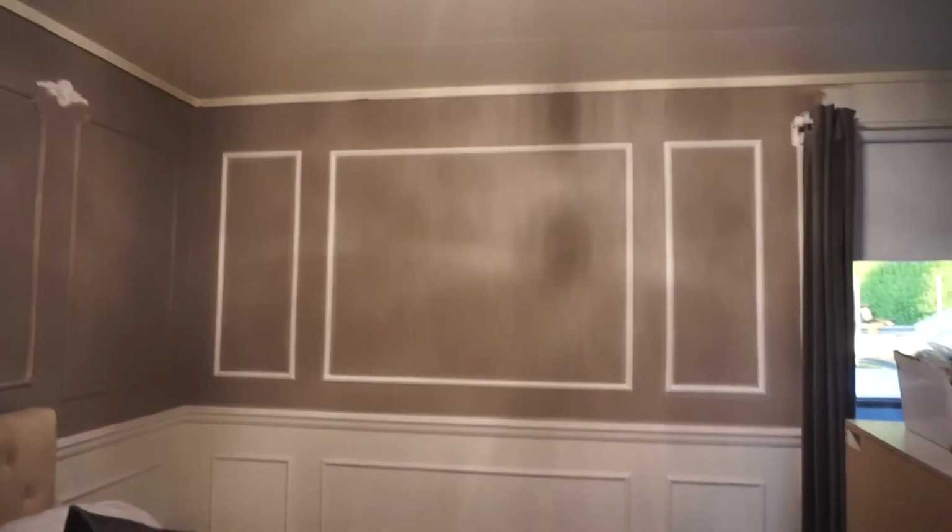So here's a little update on how it is looking right now. I finished all the frames on the walls. I actually didn't have enough, so this is missing. Then we also have this little corner right there, and also this wall where the mirror is supposed to go. So I need to order some more trims.